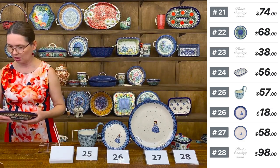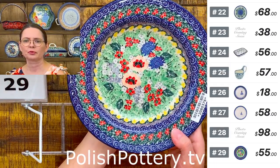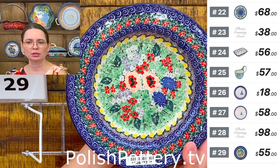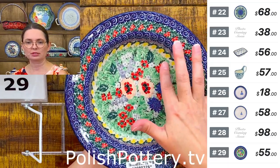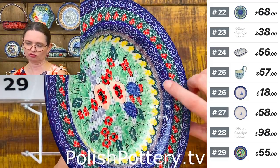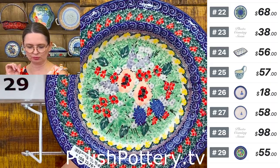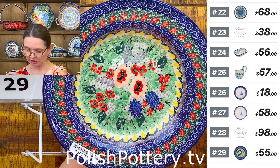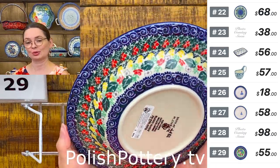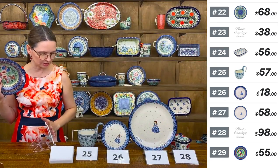I think I had only one pasta bowl at one point, maybe last week. I was showing this pasta bowl and was only one available. And right now I see I have more, so we unpacked more. Number 29 is $55, beautiful 12 ounces. So wide lip, 12 ounces brimful with some lilac color or violet, well, lavender, and then pink, red, blue, yellow. What else is here? Dark green, beautiful dark green, lighter green as well, and cobalt. And on the other side as well, beautifully painted. Maria Staszek Design Unikat 4132. 12 ounces brimful pasta bowl.